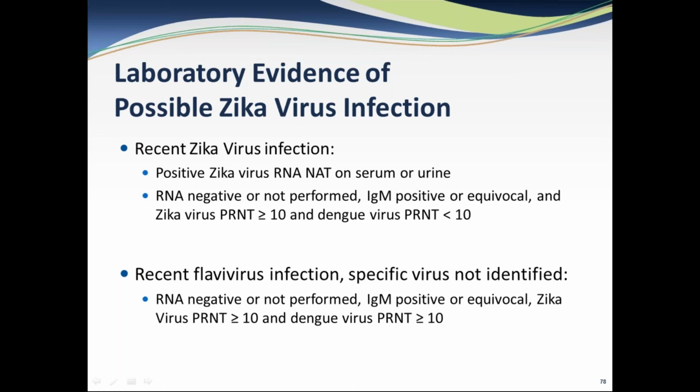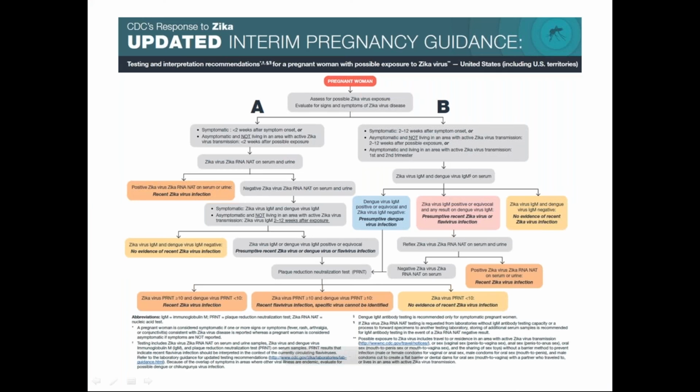This information I included in your handout. The last page is an interpretation of results for pregnant women, but if a non-pregnant individual had these results, you could conclude the same, whether it's recent Zika virus infection or something else. I think that's a really handy chart. Oh, and here it is. And this is a hyperlink, and you can follow it online. I believe they just updated this document this month, or in February.